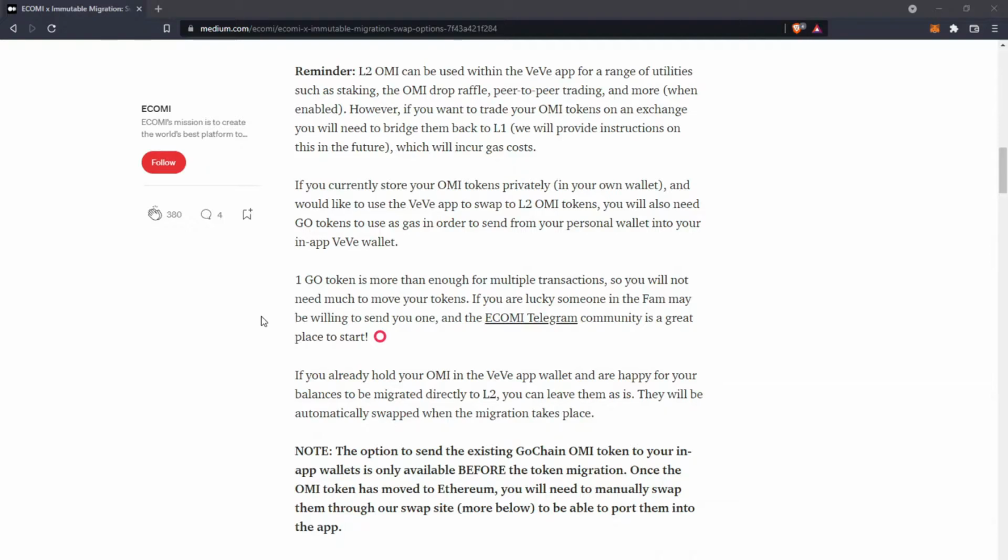If you are currently storing your OMI tokens privately in your own wallet and would like to use the Veve app to swap to L2 OMI tokens, you will also need Go tokens to use as gas in order to send from your personal wallet into your in-app Veve wallet. One Go token is more than enough for multiple transactions, so you will not need much to move your tokens. If you are lucky, someone in the fam may be willing to send you one, and the Ecomi Telegram community is a great place to start.